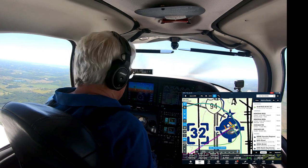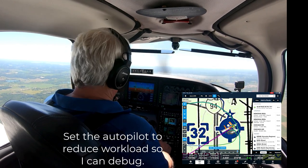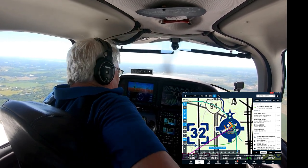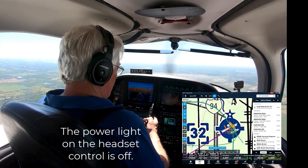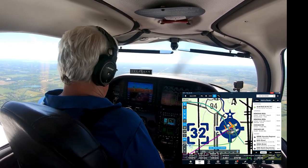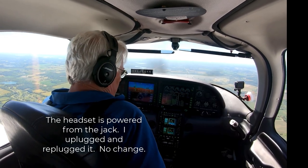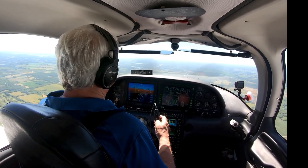I wonder if I've got radio here. Alright, before I do anything else, let's hold the altitude, let's hold this heading, and let's see if I can figure out what's going on with my headset. Now this doesn't have any batteries in it, right? No, and it shouldn't, because it shouldn't be getting power right from the... Oh, isn't that interesting? Wow.